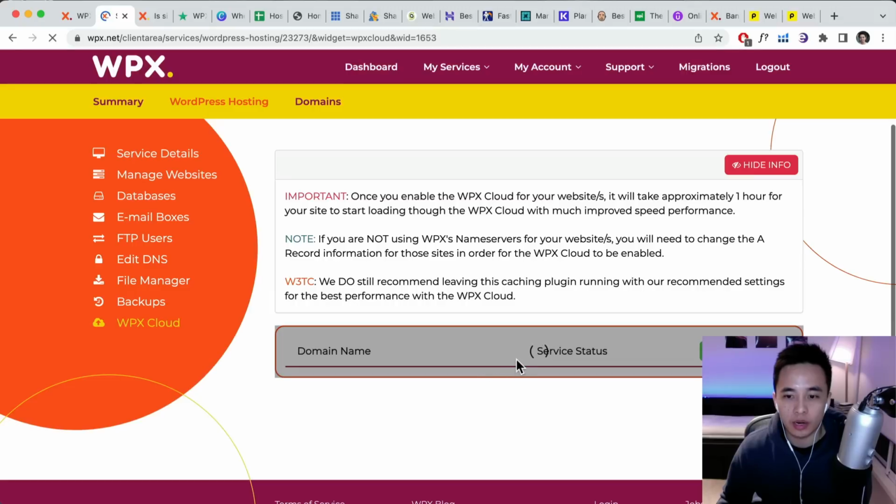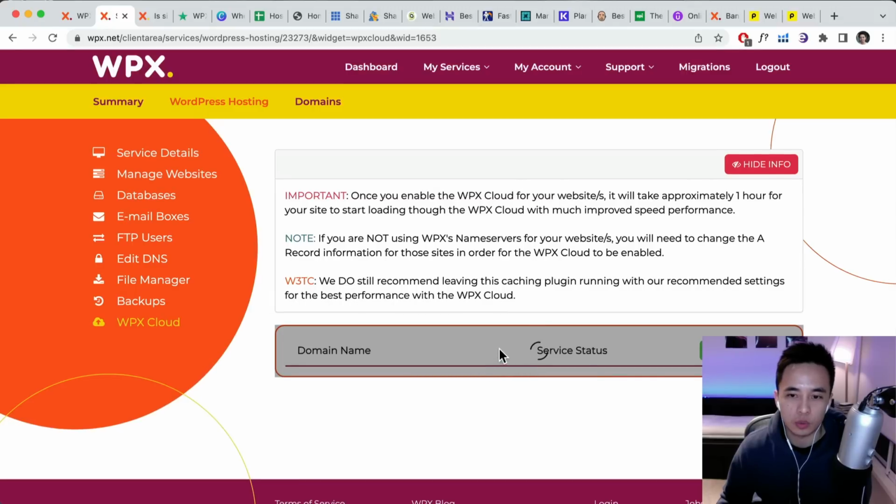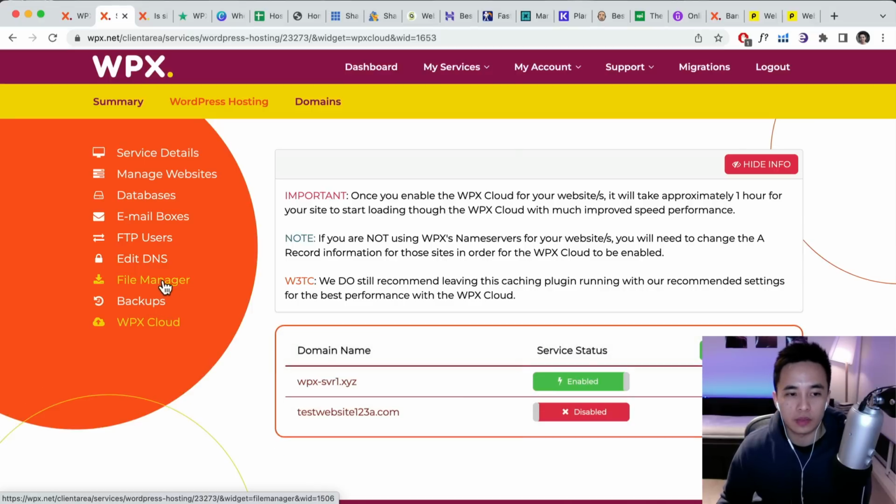You just turn on and off your CDN if you do want to enable or disable that. You do have daily backups as well. You can also do on-demand backups. You have the file manager. You can access your website with FTP, as well as manage your databases over here.